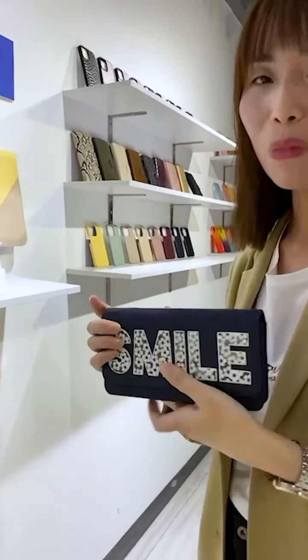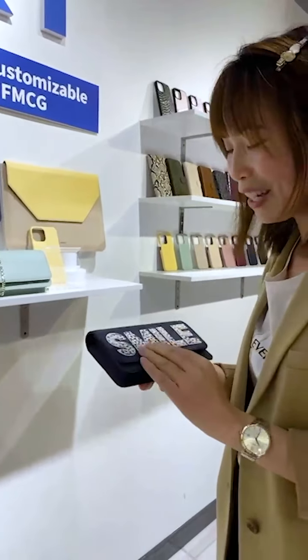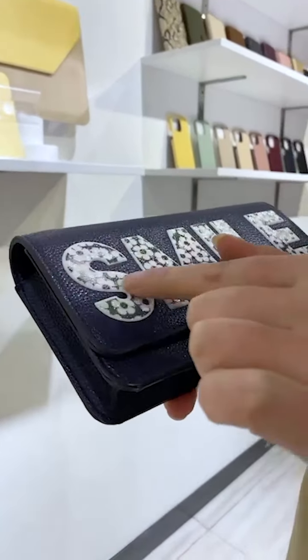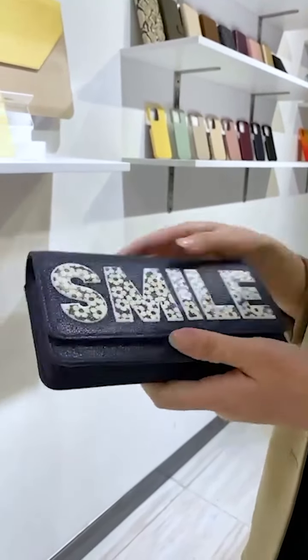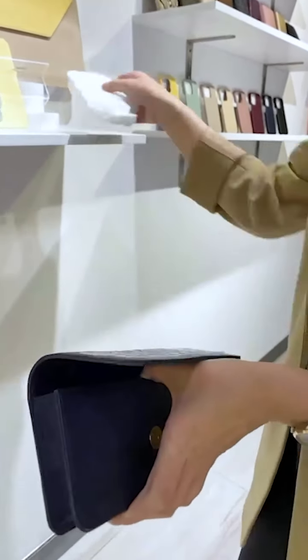This bag is small, but we can do a lot of designs over there. This is one way, maybe it's small, the letters with the shining pattern flowers on here. It's really cute and fancy, small one. But we can put many things here.